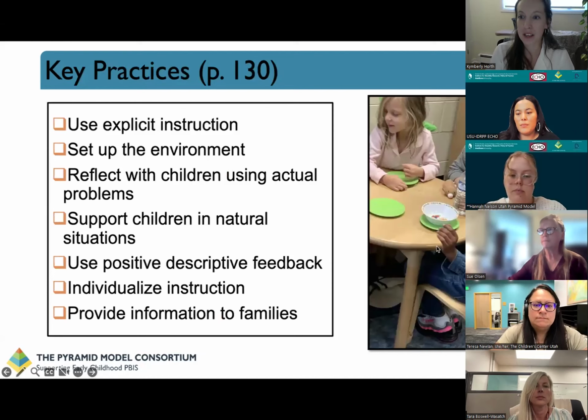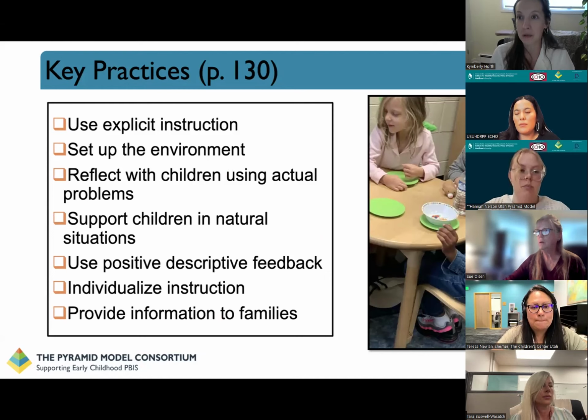So these are the teaching practices that we started looking at when we were together in April. We reviewed the first 2 last month. So we looked at explicit instruction and we looked at setting up the environment. And today we'll wrap up with the remaining practices, and then we'll have a little bit of planning time together at the end.